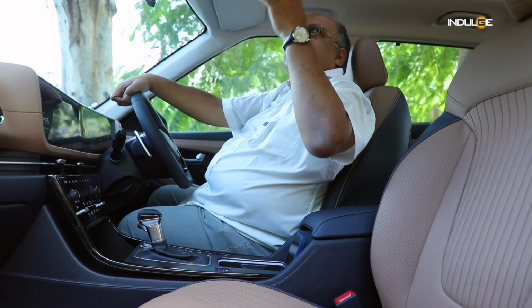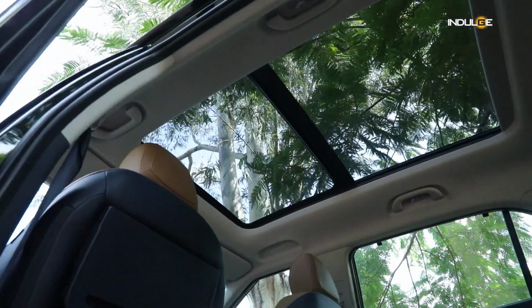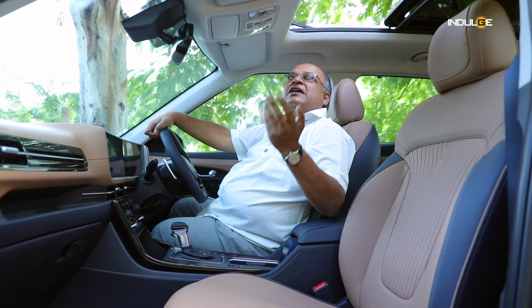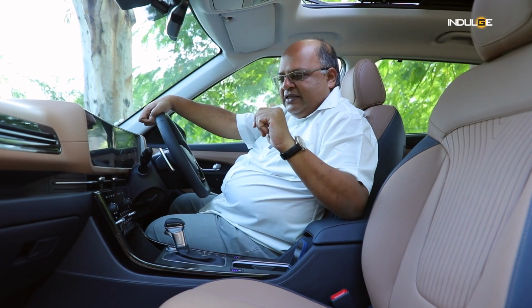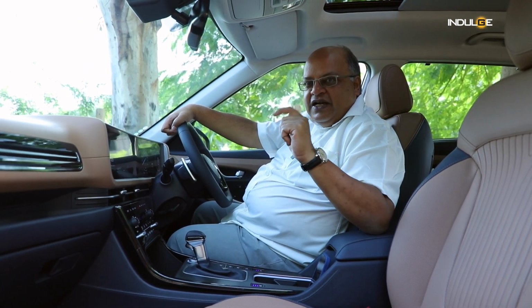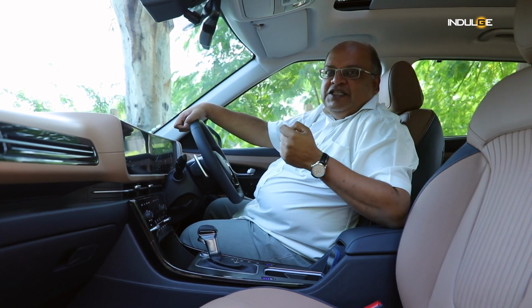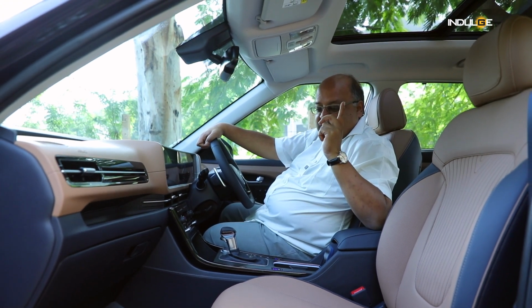Everything is here. A nice big sunroof. The sunroof has always been Hyundai's main USP, and this one continues with the big one. But as I will like to point out here, the fact is that the diesel vehicle does not come with a sunroof. This, of course, is the curtain which you can open or close, and quite effective, huh? It really blocks out the sun.